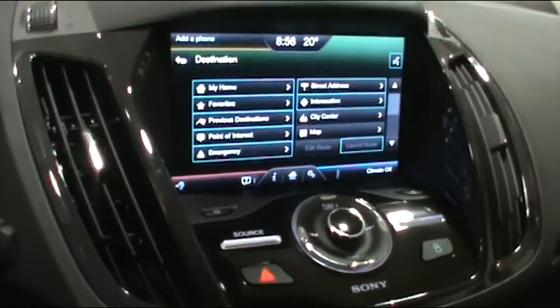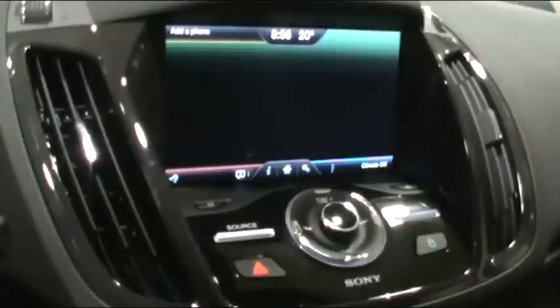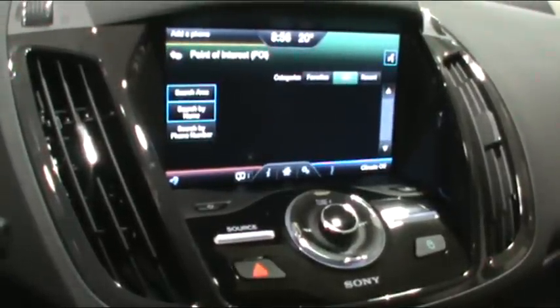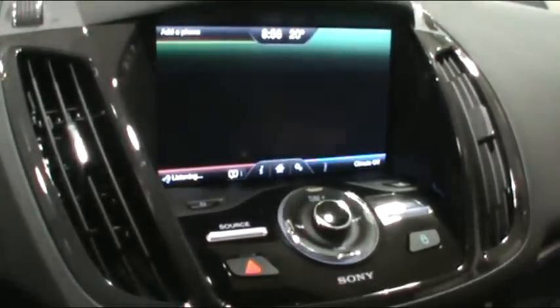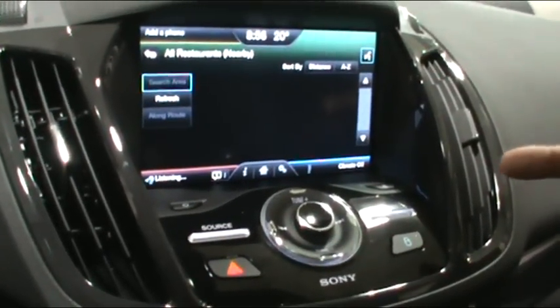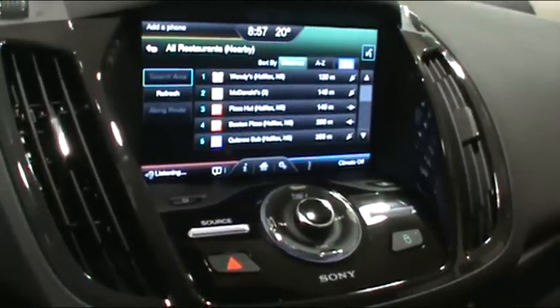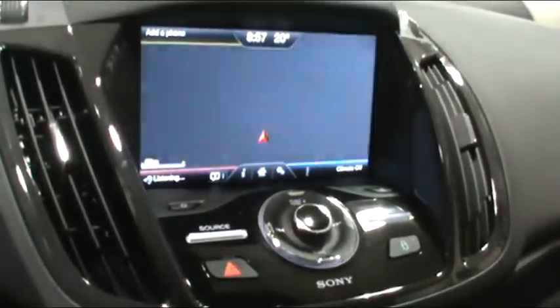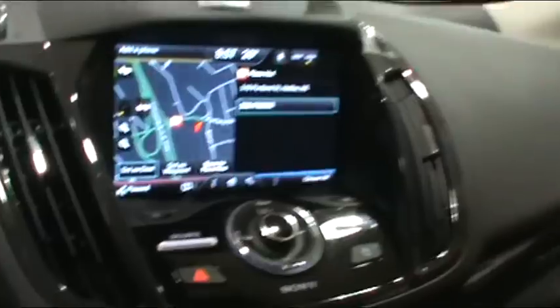Please say a command. Navigation. Navigation. Say a command. I am hungry. And where would you like to search? Nearby or in a city? Nearby. Say a line number. Line 3. When ready, press the voice button and then say, set as destination.